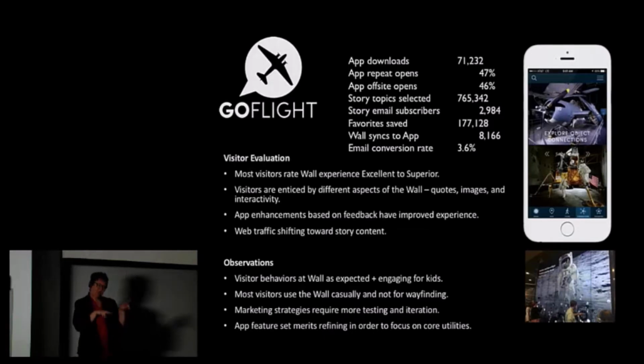Observations: kids were engaged. Most visitors use the wall casually, and not really for wayfinding, which is one of the things that we were trying to do in the beginning. Marketing strategies require more testing and iteration, and then the app feature sets merit refining in order to focus our core utilities. One of the things that I will say that we found with the app is we put too much stuff on it. Our visitors got overwhelmed in the app, so one of the things that we've done is we've actually looked at stripping that back.